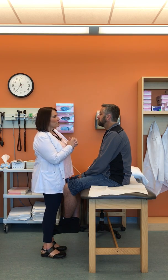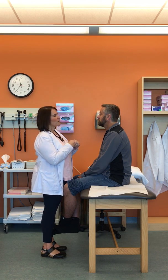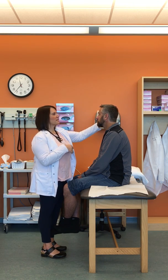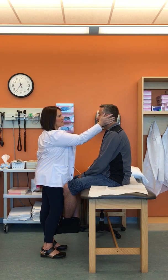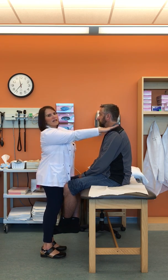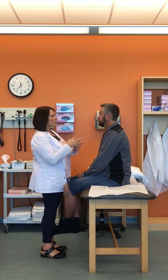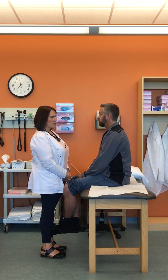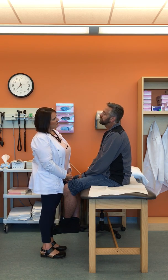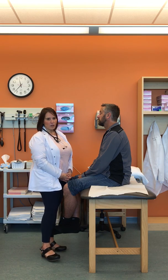I am going to now do some tests against resistance. So I'm going to ask you to push your face against my hand, and the other side. Okay, and then can you shrug your shoulders? Cranial nerve number 11 is intact. That is your accessory muscle. And I'm going to do some range of motion exercises. Can you flex your head down and back and laterally side to side? Very good.